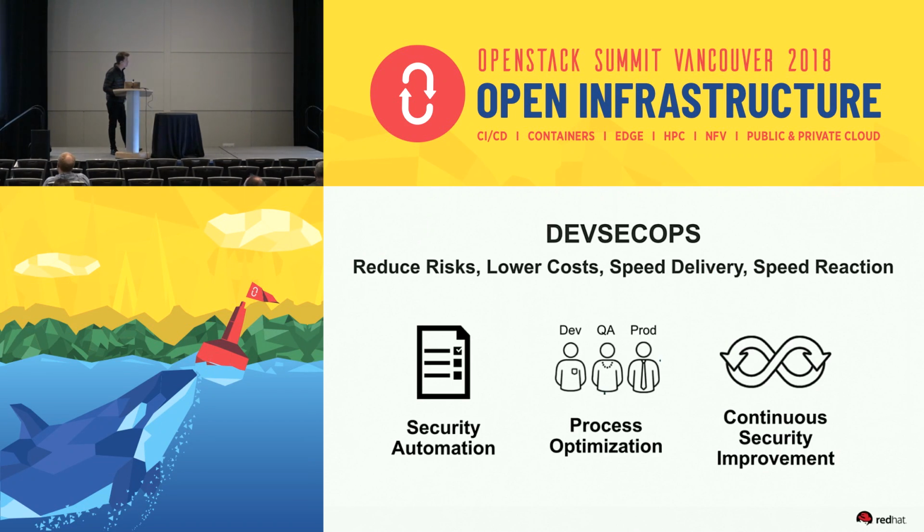And so DevSecOps is all about reducing risks, lowering costs, speeding up the delivery, as well as the reaction time to an issue. And it's doing this by automating security, optimizing the process, and continuously improving security on an ongoing basis, incrementally.